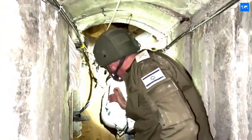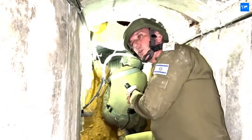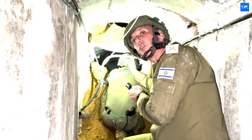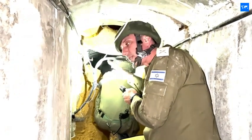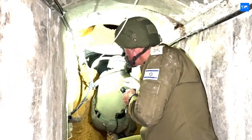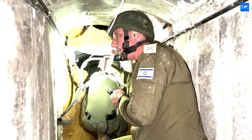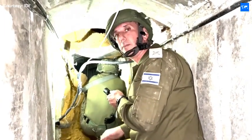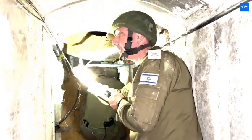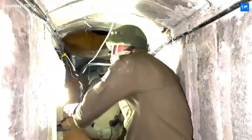Where the warrior is standing here, it goes directly to the street. Meaning it again goes out from the hospital to the north side of the hospital, where we found another tunnel which has an elevator like the Rantisi tunnel, and it goes up and goes out. So it's all a tunnel system that ends in the hospital. Now we're going to turn left and go out again in the hospital just to see the size of the tunnel.